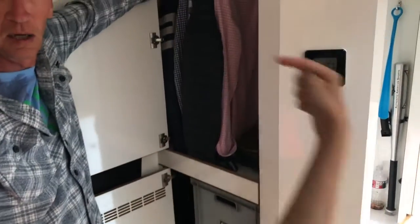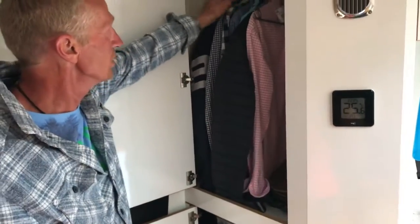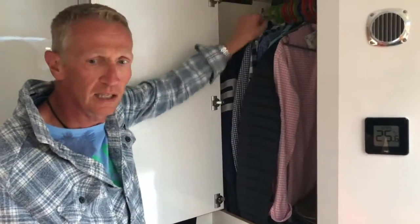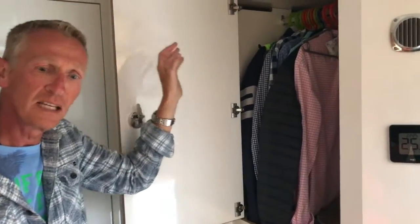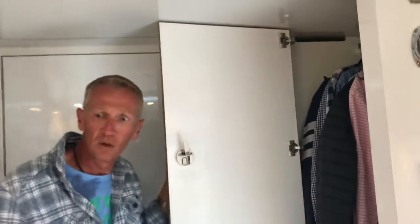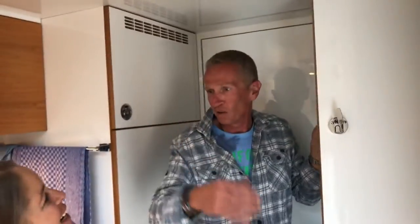And you get from the outside? No, I take my clothes out, take the hanger out, remove this, and then I can reach it. There are all the spare parts I need. Something that's not for day by day, like winter clothes or another blanket, if you're getting cold, or a pillow or something like that.